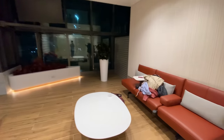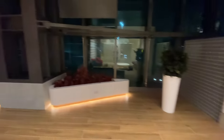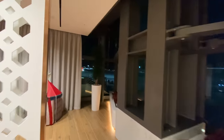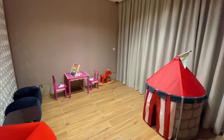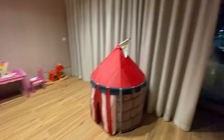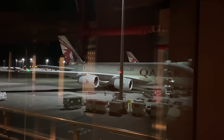For the rest of my stay in the lounge, I decided to chill and relax in the family room area. I was the only person here, so it's good in a way that I wouldn't annoy people if I decided to pick up a phone call. And it's a bit more private here as well. You've got some limited apron view here. That's a delayed A380 service to London Heathrow.